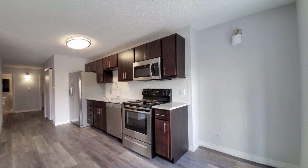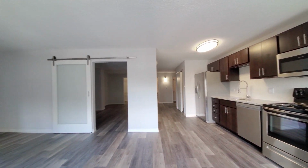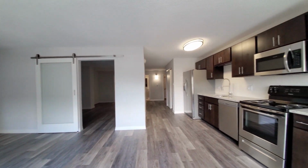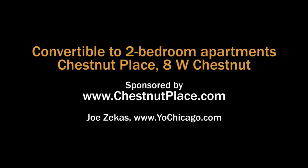In a walk-to-everything location. Really want to have Chestnut Place high on your must-see list, and you definitely want to take a look at this very distinctive space. Head to the building's website to see floor plans and near real-time rent and availability info.